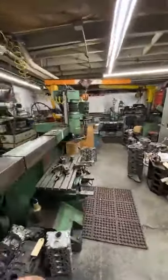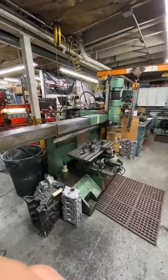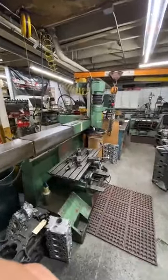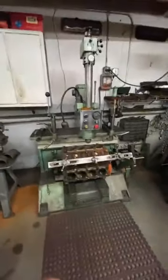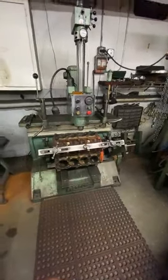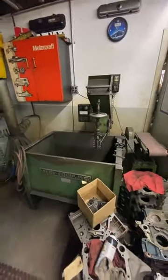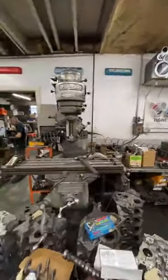Milling machine, Rattler. We got a new one coming, supposedly the end of this month, the beginning of the next one. Rattler CNC milling machine. And Rattler boring machine. That's an old one I have. I just keep it for doing small stuff. Gotta have the bridge for it, right? Gotta have a bridge for it.